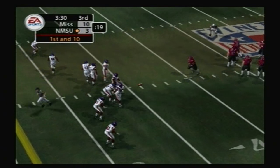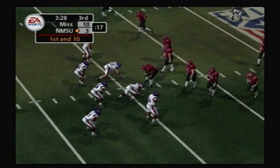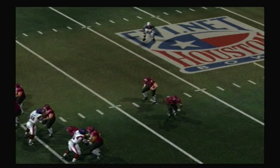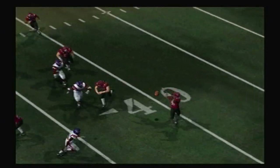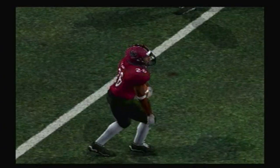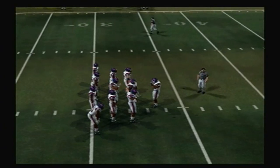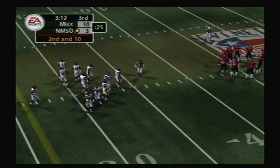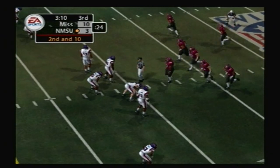It's first and 10, and this is the sixth play of the drive. They come out with three wide receivers. Here's the option, and now he pitches it, and down he goes. Not much for the runner as he gets back to the line of scrimmage. So it's second and 10. This is the seventh play of this drive.